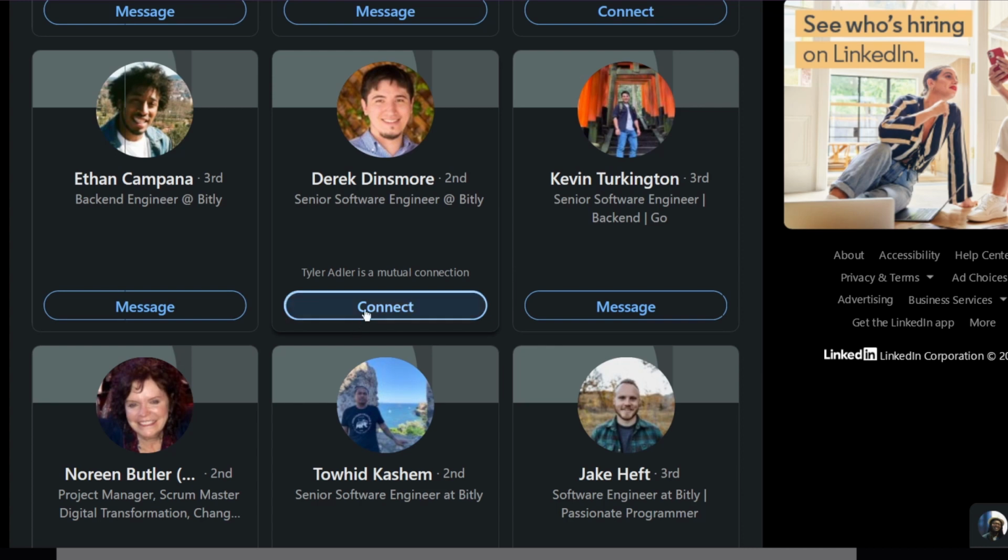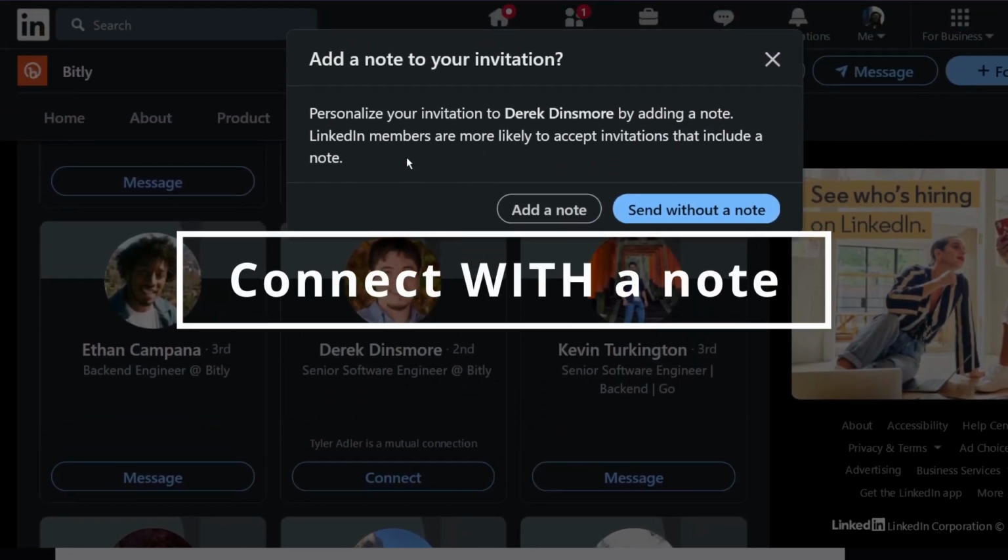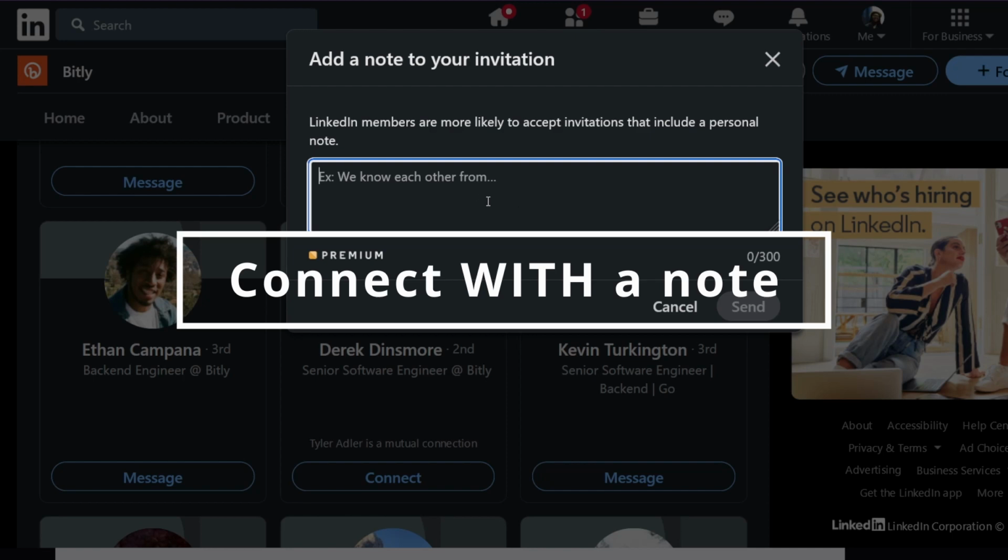I could send a connect request to this gentleman, and then make sure you do this on desktop because you have the ability to add a note here. On mobile, you do not. So you want to put in, again, that similar message.